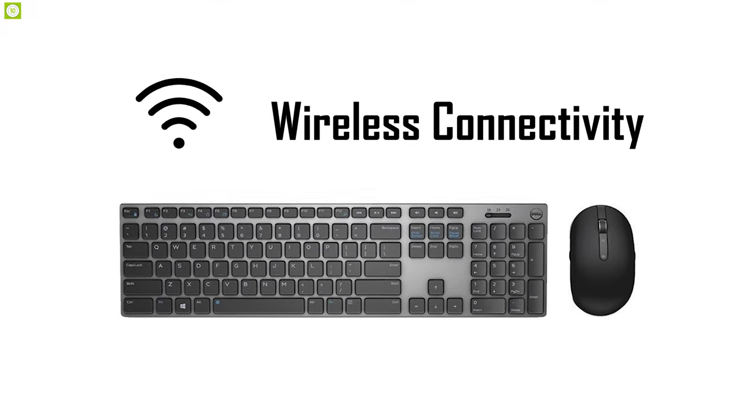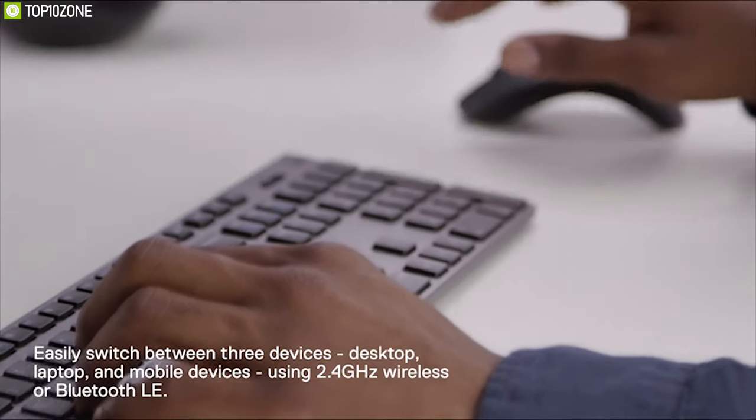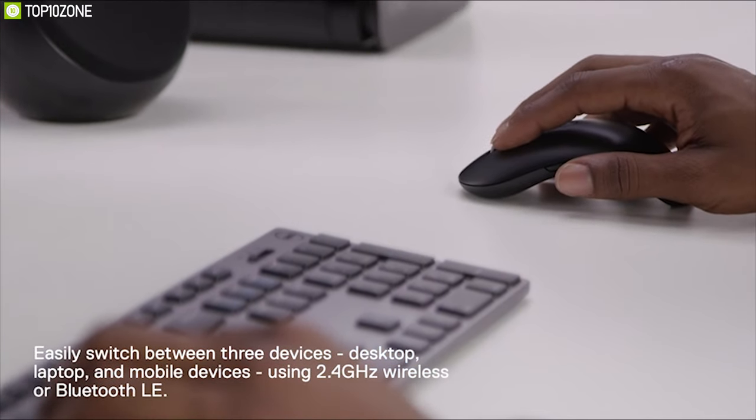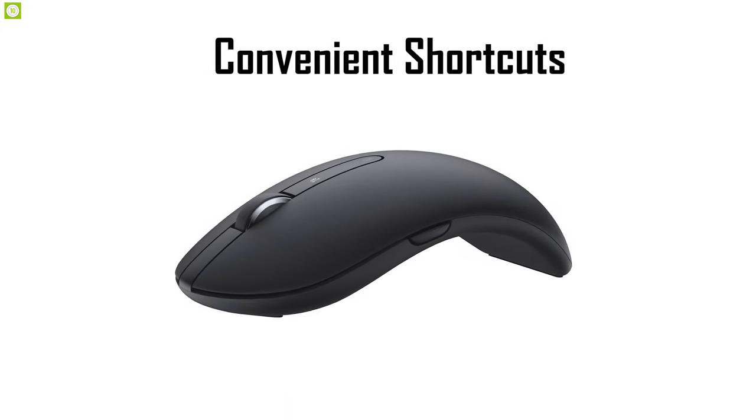With the choice of wireless connectivity, you can easily switch between three devices that are desktop, laptop, and mobile devices using its Wi-Fi or Bluetooth LE connection. The ergonomically designed keyboard and mouse allow you to work in comfort throughout your workday. The arc-shaped mouse brings convenient shortcuts to your fingertips with five buttons.